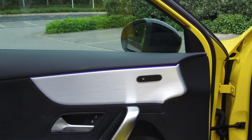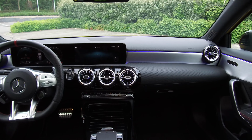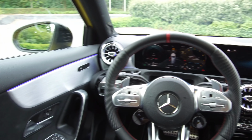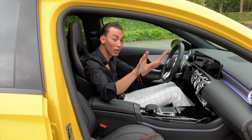I mean, this car looks like a supercar. They invest a lot of nice materials. It doesn't look cheap like the other cars, I mean, the Golf 7R or BMW 130 or 135. I mean, this car is one of the best hatchbacks I've ever seen in my whole life.